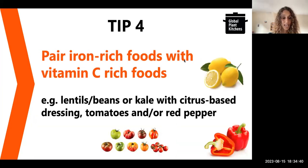Okay. And then, as I mentioned already, this is just to reinforce that pair iron-rich foods with vitamin C-rich foods. And often these are quite natural pairings. So, for example, having tomatoes with lentils, or having a lemon-based dressing. So they can be quite easy to kind of add in.